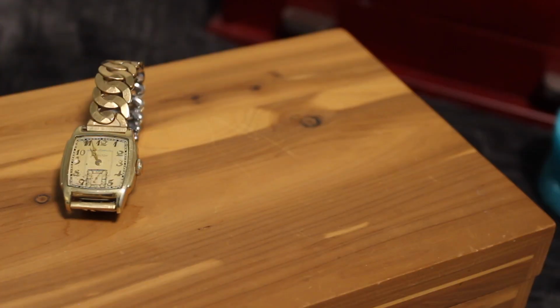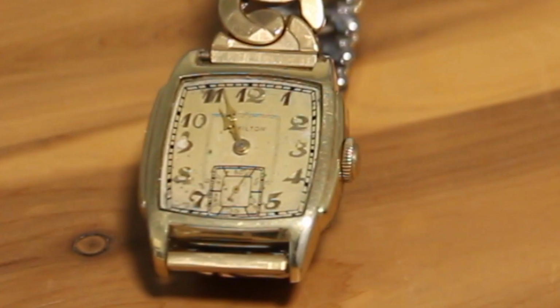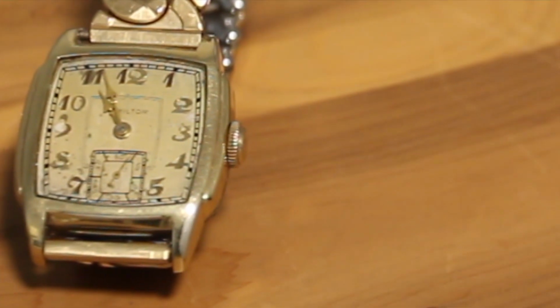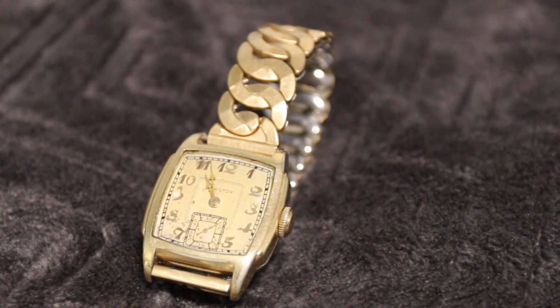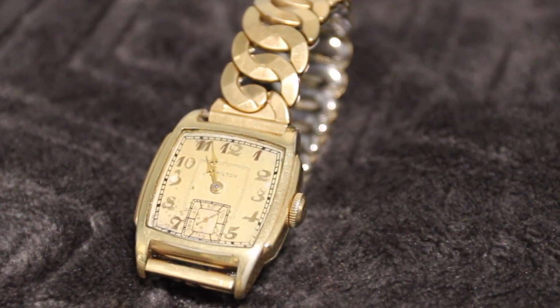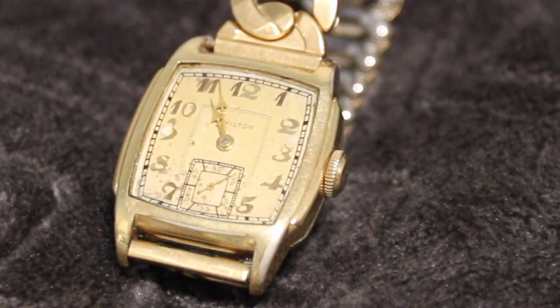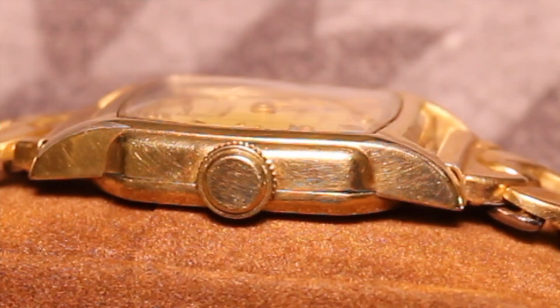The next two pieces I don't wear, but I definitely appreciate the aesthetics of them, and this is one of them. It's a Hamilton from, I would say, the 30s or 40s. It's got a really cool Art Deco kind of vibe. I was actually going to sell this watch, and I had someone lined up ready to buy it, but then I kind of just changed my mind. I thought, you know what, this is so cool. I'm going to keep it. I'm going to hold on to it, and I'm happy I did.